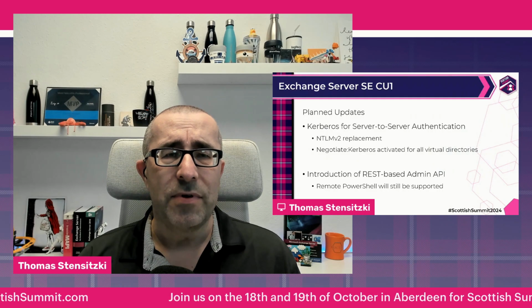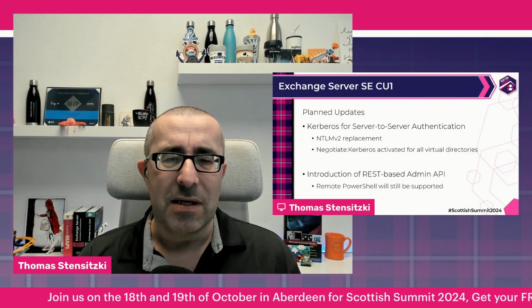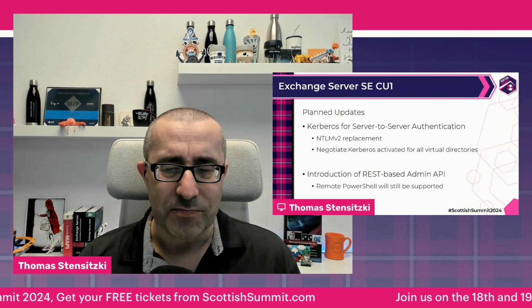But CU1 for Exchange Server SE is the very first CU that brings new features for the SE edition. The important thing here is that it will introduce Kerberos for server-to-server authentication within your Exchange organization. Kerberos in that case is a replacement for NTLM v2 authentication between the servers. And what you have to watch out for is that, as announced, Kerberos authentication will be enabled on all virtual directories within your Exchange org on the SE servers.